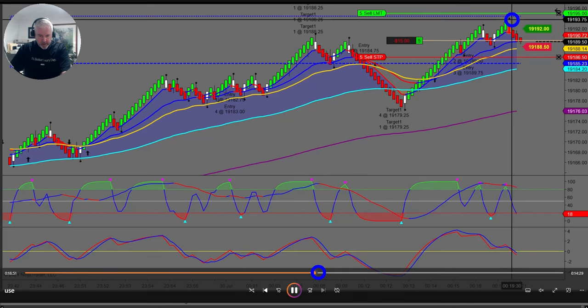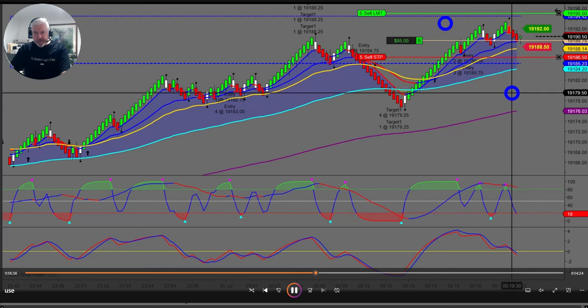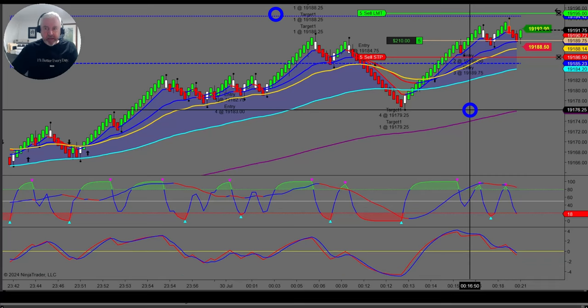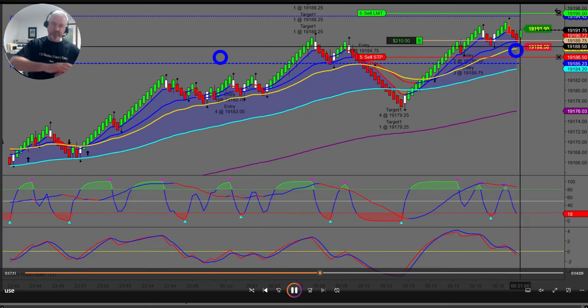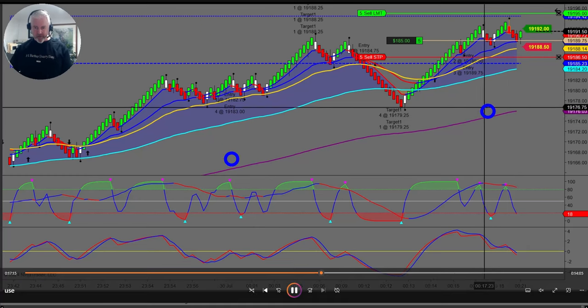Now let me go to the next trade. You see traders pivots. That's a pivot there, and that's a pivot. This is called a Camarilla pivot, and this is your traditional floor pivot. They are predictive indicators. They're leading indicators because they're based on prior price action, but they're plotting well in advance, and so they're very, very reliable.